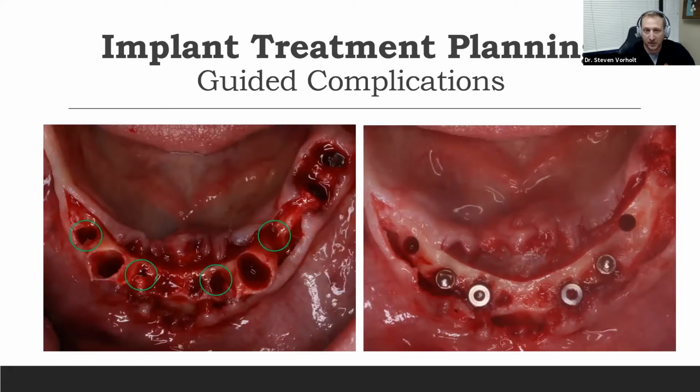But we weren't able to place implants in those posterior sites that day. So we were still able to place our 2 anterior implants, and we added 2 mini implants to immediately pick up the patient's immediate denture to add some stability while we allowed those sites to heal again.